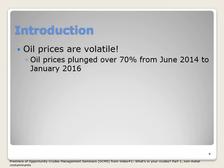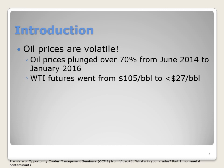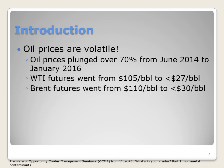Change is not new in the refining world. But the magnitude and speed of oil price collapse is significant and historic. For example, there was a collapse of over 70% from the middle of 2014 to early 2016 caused by oil glut. Over this time period, WTI futures plunged from $105 per barrel to below $27, while Brent futures plunged from over $110 per barrel to below $30.